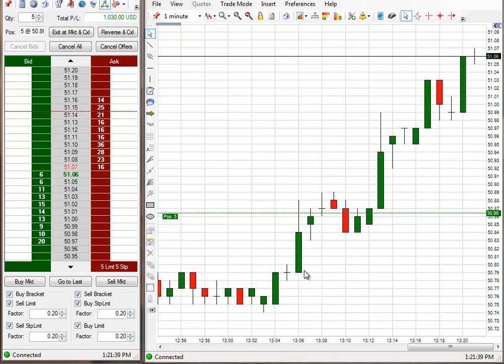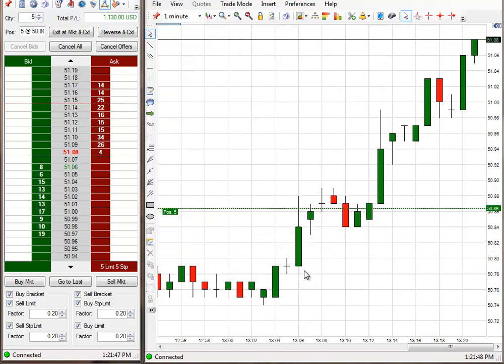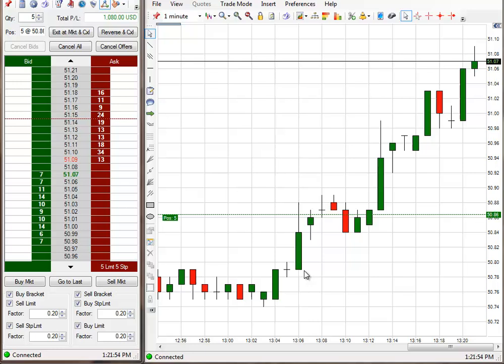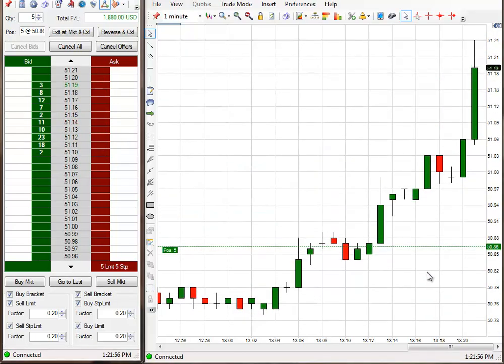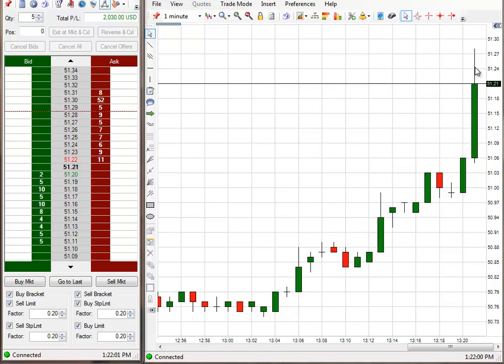Now sometimes you're going to miss it, but you can make up for missing them by hitting extra ticks off of these. And if you lose the halfback technique, like if my stop would have got hit, just cut it right there. Don't even bother taking another entry. Just call it a losing day. But on days like today, when you hit them, bada ba bing, just like that.